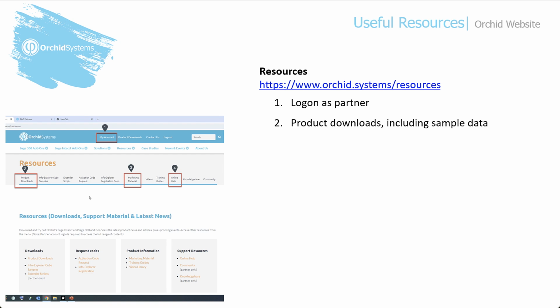They're all configured, including some sample files to demonstrate Document Management Link, Process Scheduler, EFT. Many of the presentations that we show in webinars and that are available on the website are actually based on these sample data. In the marketing material area, we have lots of the brochures and case studies, which are available to all, including end users.